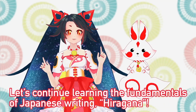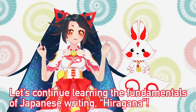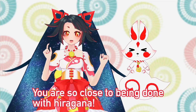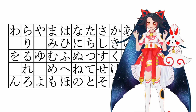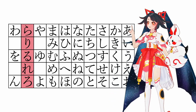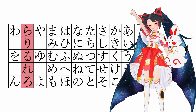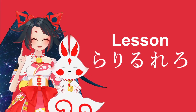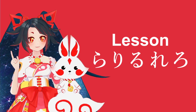Let's continue learning the fundamentals of Japanese writing, Hiragana! You are so close to being done with Hiragana! Today, we'll be working on the ra line. Lesson: ra, ri, ru, re, ro.